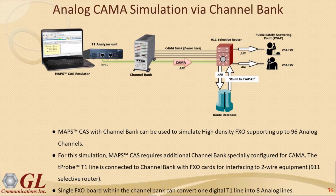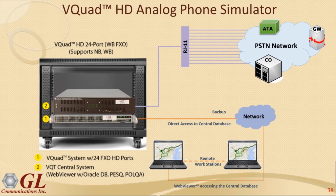Okay, and one thing I didn't want to skip: I think I mentioned earlier that wideband audio is also a feature of our VQuad analog phone simulator, where our Dual UTA HD unit has both narrowband and wideband FXO capability, and it can be provided in a high capacity solution. This is being widely used by a bunch of our customers in their testing environments for providing triple play services. So this is the wideband technology.